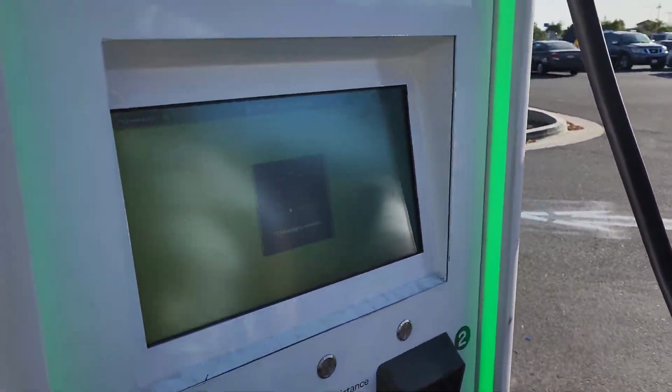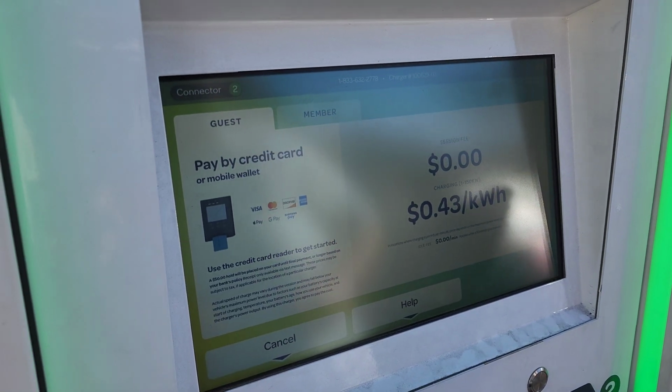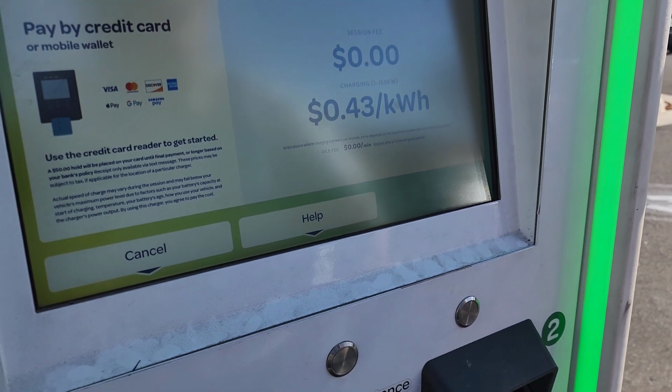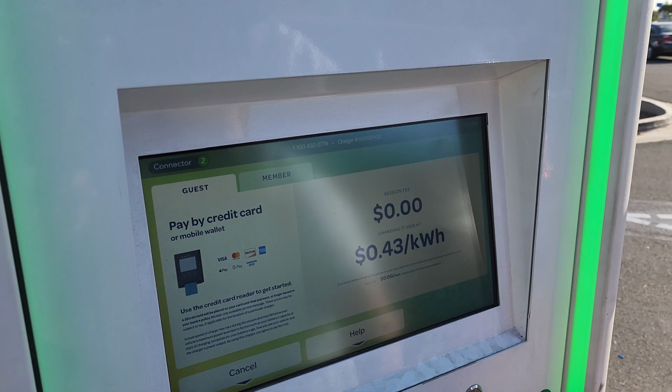Quick note, Electrify America has a membership that lowers the price to 31 cents a kilowatt with a $4 a month plan. 43 cents a kilowatt is guest pricing.